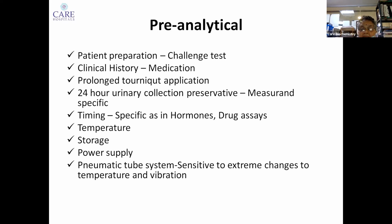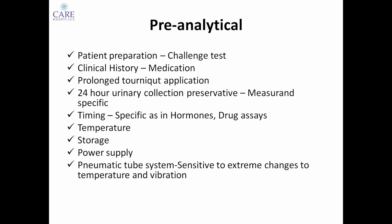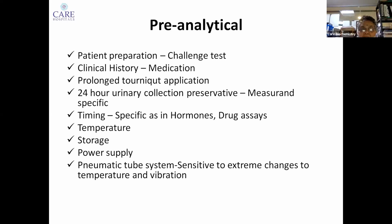Drug assays is another ball game. Drug assays like cyclosporin, tacrolimus, digoxin, vancomycin are not easy to do. And since they are not on a routine basis, following and monitoring the quality controls, etc., is a very tough job. You have to monitor the medication they are getting, temperature, storage, power supply. When we set up labs, we are very persistent that we have an UPS system.